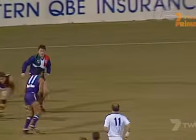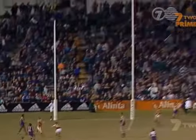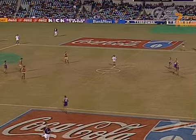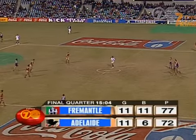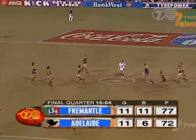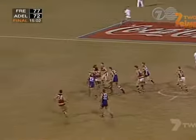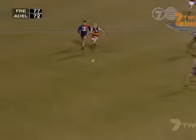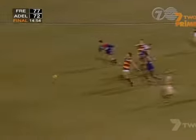These centre bounce breaks become critical in a tight game. Well, I don't know who wants to question the ability of Adrian Fletcher, but he just kept his head there, set it up for Kickett to get the goal, and they go forward again. This time it's Sinclair. Might be Fletcher to swoop on it. No, the ball bounces back towards Gale.